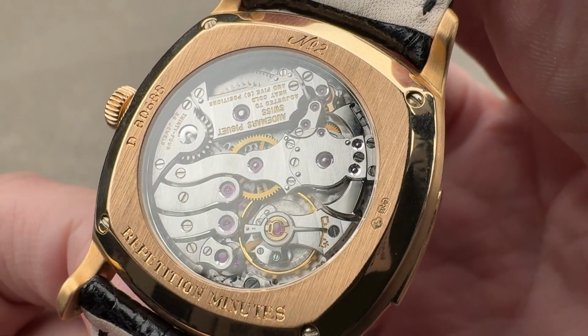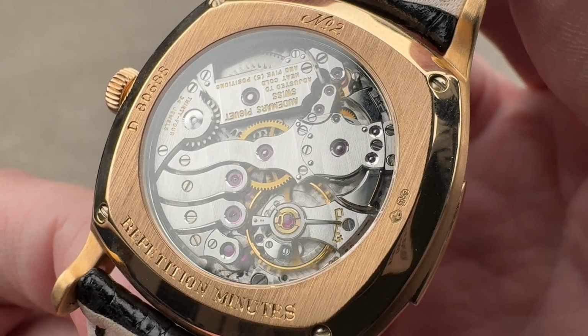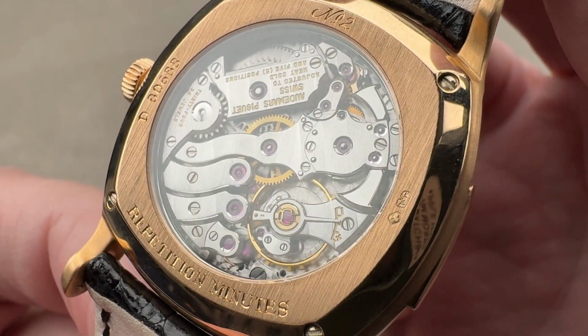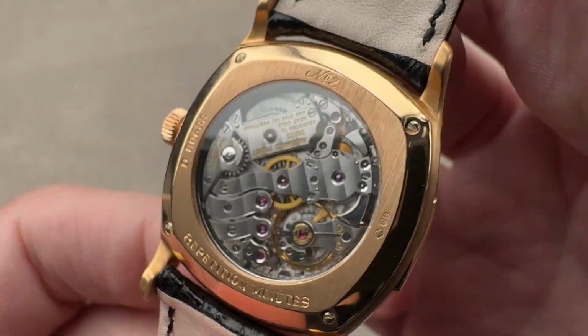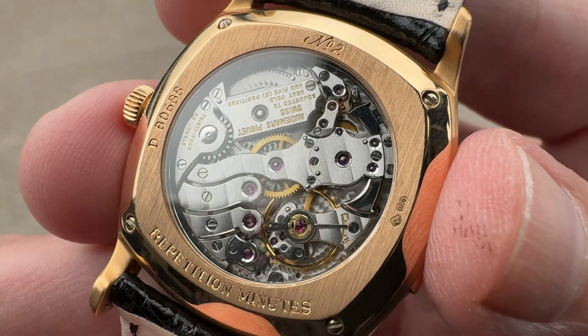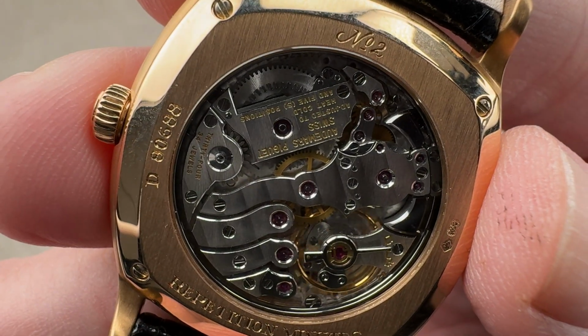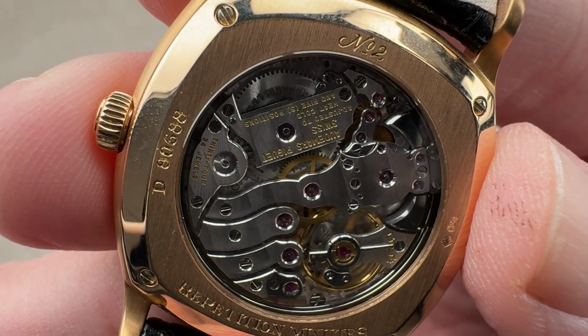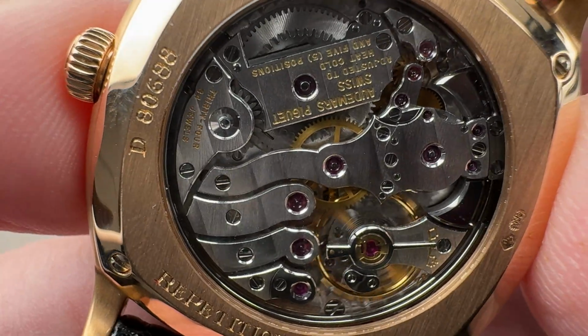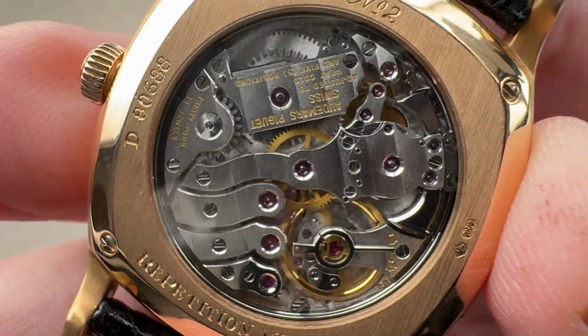And I cannot overemphasize how small this movement is. Created by Audemars Piguet and Jaeger, it is a minute repeating jump hour that is barely larger than my thumbnail. Now the movement is beautiful, and this is the degree of finish that I regret has passed from the catalog in modern day Audemars Piguet. Those bevels are a country mile wide, mirrored and rounded.